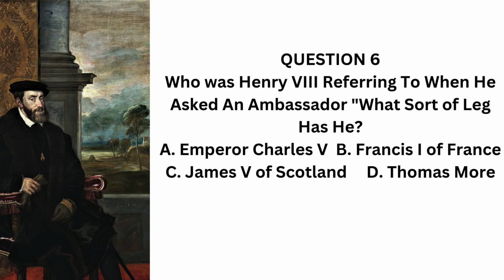Question 6. Who was Henry VIII referring to when he asked an ambassador, "What sort of leg has he?" Was it A. Emperor Charles V, B. King Francis I of France, C. King James V of Scotland, or D. Thomas More?